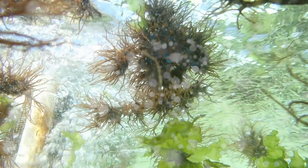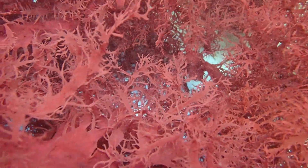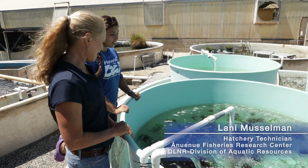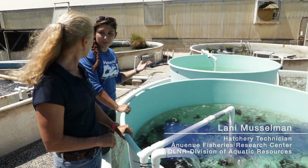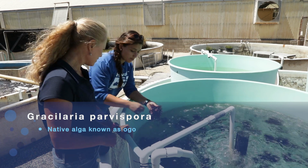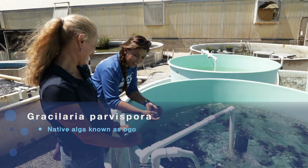The hatchery team also grows its own macroalgae to use as feed for the juvenile urchins before they are outplanted. Lani Musselman shows us the tanks and the different types of native limu that they're growing. This is one of the many tanks that we have to grow our limu, our seaweed, to feed all of our urchins. In this tank, this is our Gracilaria parvispora. It's a native limu, and we also have some ulva growing attached to it.